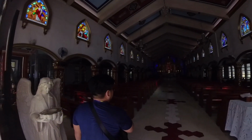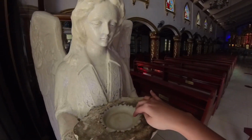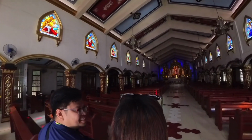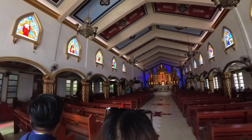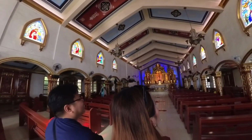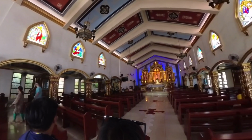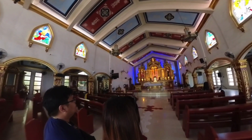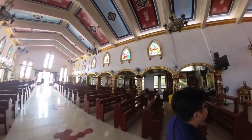Wow, that is fantastic or surprising. So the structure was built now in 1901 and underwent several renovations throughout the years. So despite being situated in the town center, the church is among the most peaceful locations in town. So, wow, such a beautiful history. 1901 pa siya. And join us as we walk down the aisle.